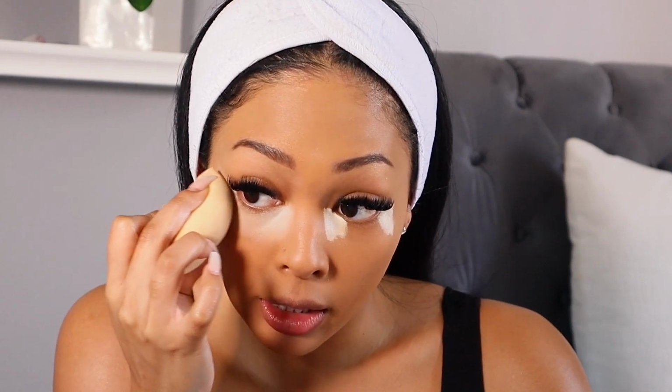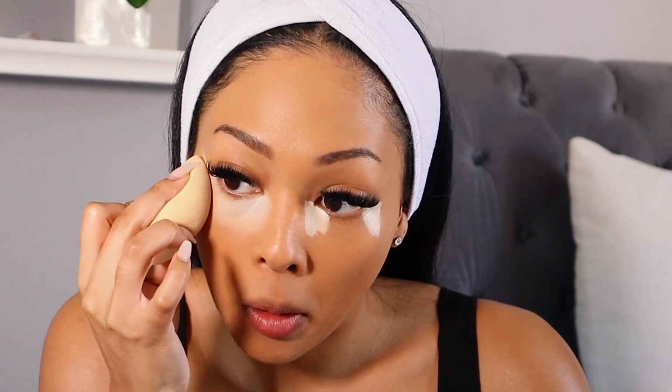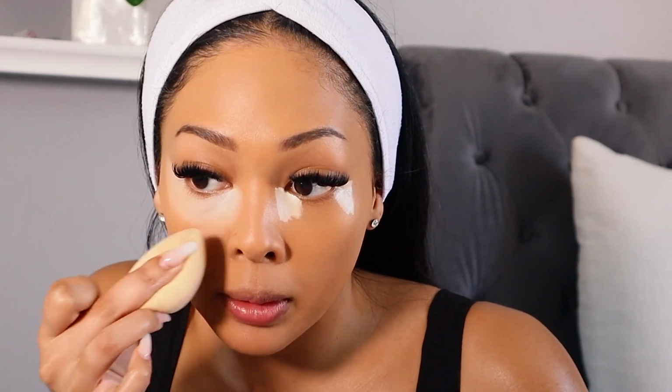And I'm bringing it out on the edge slightly, but not all the way. So you can kind of get that airbrush effect. And then I'm gonna just bring it down just a tad bit, like right here.